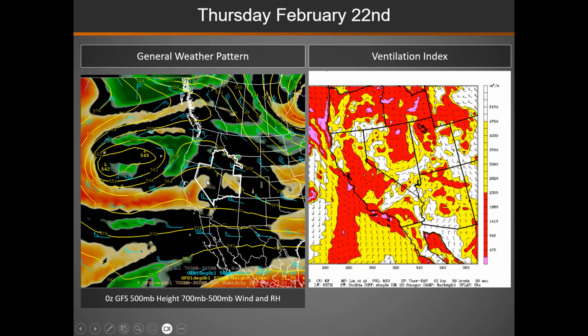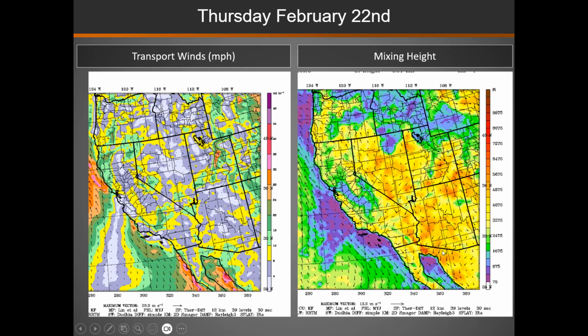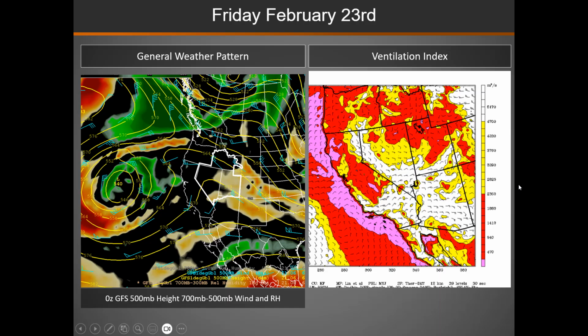All right, tomorrow we'll start to see a ridge building into the Great Basin for warming and drying conditions region-wide. Ventilation rates decrease as that ridge builds in. Transport winds lighten up quite a bit tomorrow with light winds across much of the area. Mixing heights are still somewhat elevated over Nevada and central and southern Utah, but still remaining low across the north.